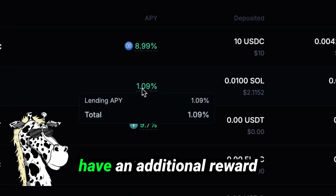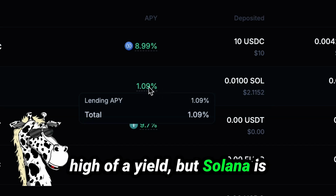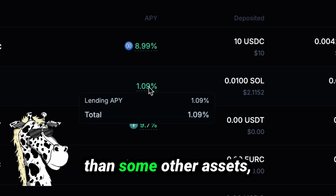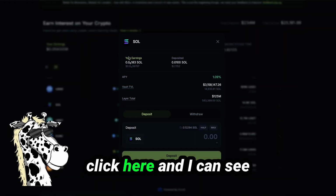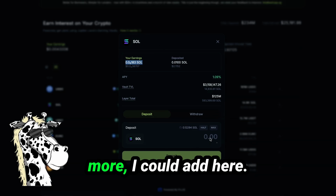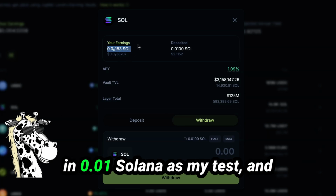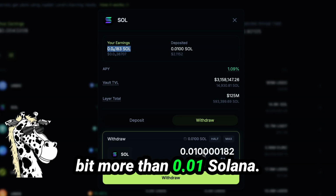I also did a small test with Solana. You can see they don't have an additional reward for Solana right now, so it's not going to be as high of a yield, but Solana is an appreciating asset and is more likely to go up in value than some other assets, especially a stable coin. But just like USDC, I can click here and I can see that I've started to earn a little bit of Solana. I am earning it in the token that I deposited, and if I wanted to add more, I could add it here, or if I want to withdraw, I put in 0.01 Solana as my test, and now I could take out a little bit more than 0.01 Solana.